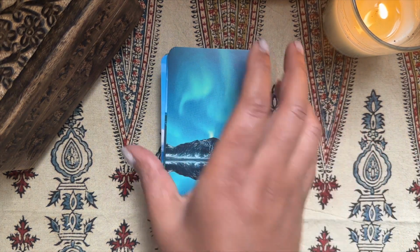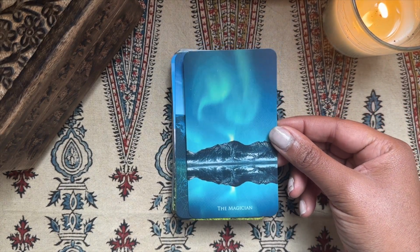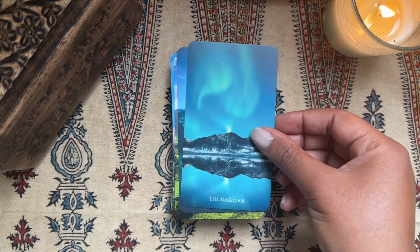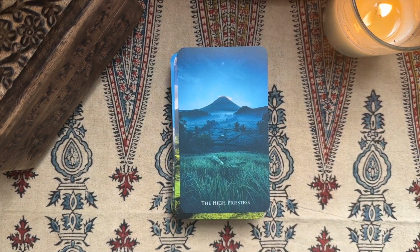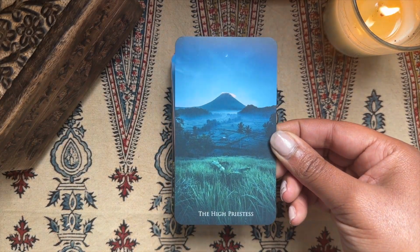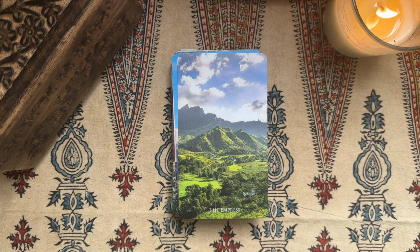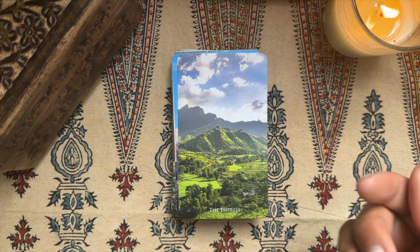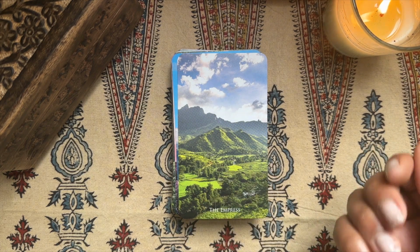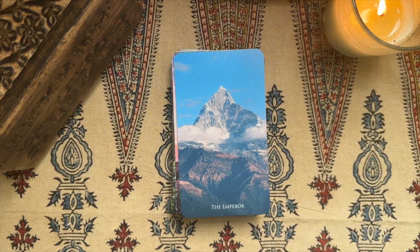Here we have the magician, and captured here is the aurora borealis, which I think really you get a sense of the magic and the mysticism here with this card, which I think is amazing. It's just so perfect. It really is perfect. The high priestess here at night under the moon. The empress with just the lush greenery, the rolling hills. There's just so much health and life and vibrancy in this card, which I think captures empress energy very well.